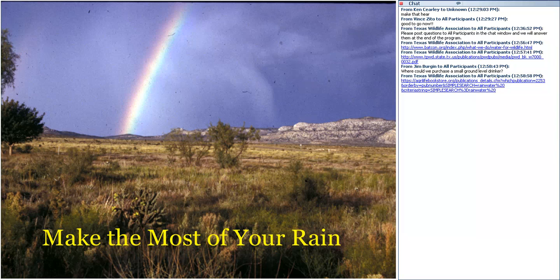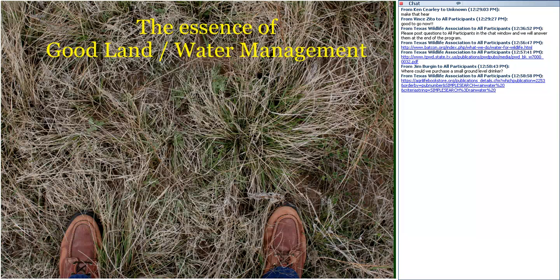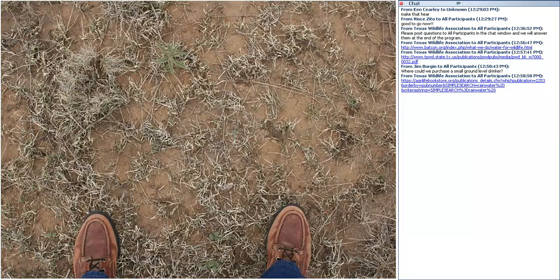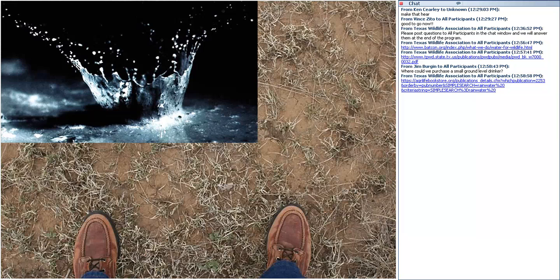What he meant was managing the land to make the most of your rain. And what he meant was that the essence of good land/water management means keeping a healthy cover of desirable vegetation on the ground and minimizing bare ground. If you look straight down at the ground, right at your boot, evaluate the amount of plant cover versus bare ground. Bad things happen when raindrops strike bare ground, and much of that is under the control of the landowner or the land manager.